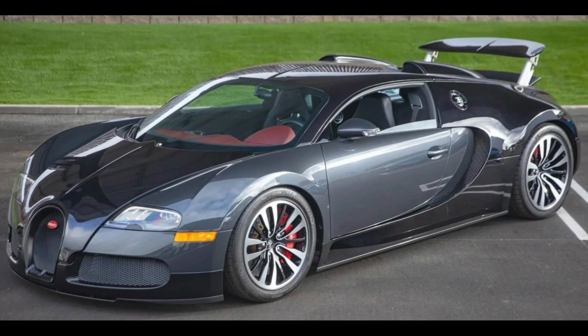A second honorary mention today goes to our French car, a black 500-mile 2010 Bugatti Veyron 16.4 that sold for $1,650,000. A W16 16-cylinder engine, 4,000 pounds, nearly 1,000 horsepower, and 0 to 60 in 2.5 seconds.